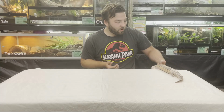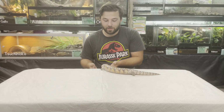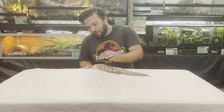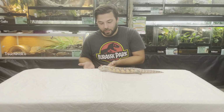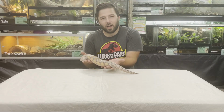But Northerns, being all captive bred, are going to be more generations in captivity, so they're going to be a little bit more chill, for lack of a better term. They are going to be just fine for the most part with handling, and they are going to be a little bit more colorful.